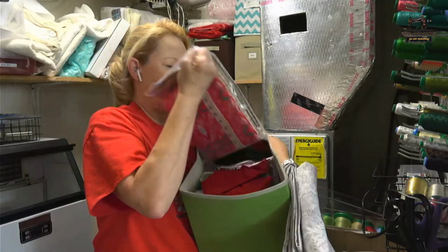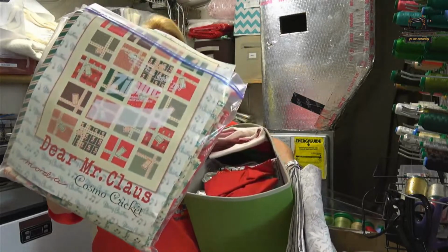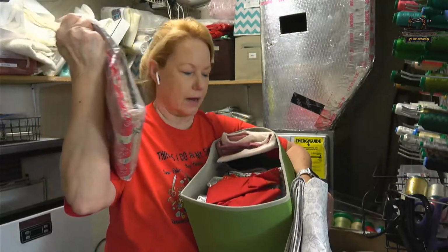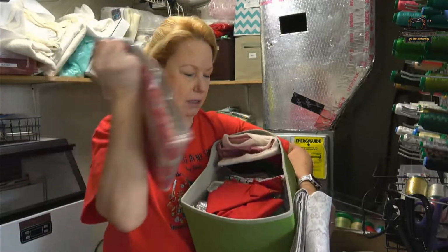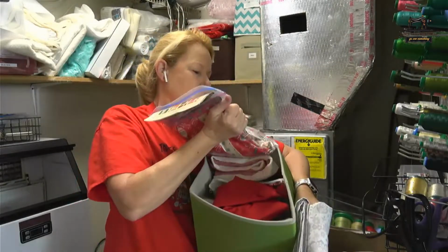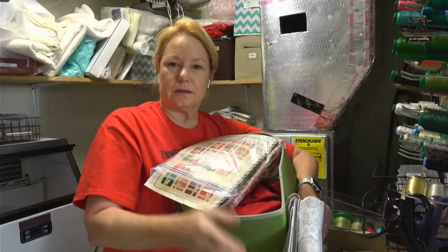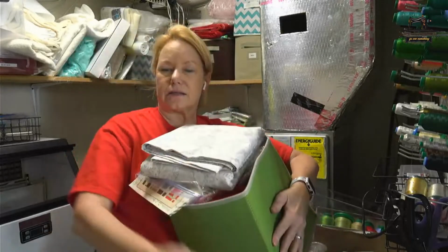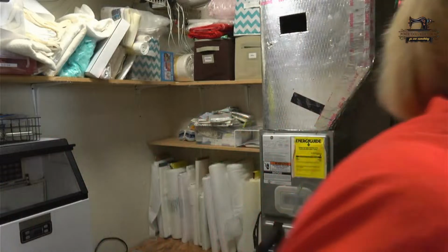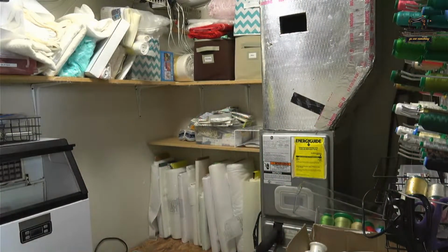Beautiful. Here's a whole little kit. Okay, why do I have that? I didn't even remember I had this. So here we go again with things that I'm never going to make. Donate. I've been wanting to get these out of my life for so long, y'all. Oh my God. Okay, so that's three for donate.